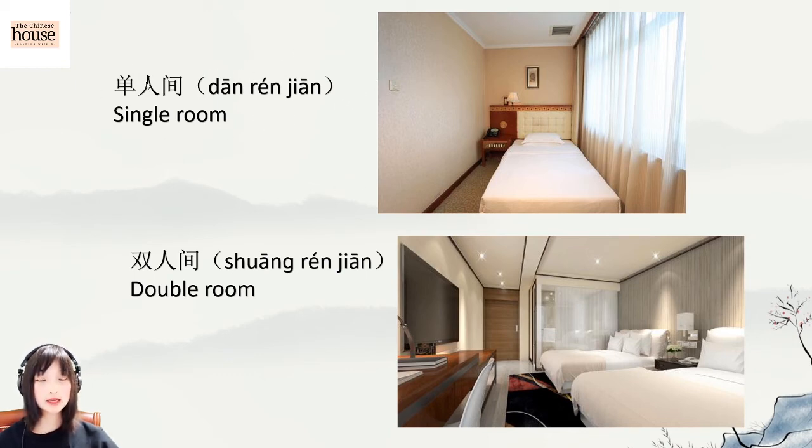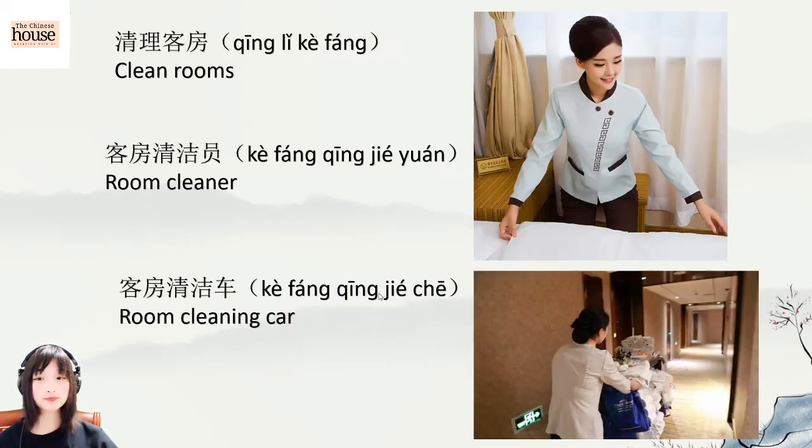Single room, 单人间. 单人 means one person. 单人间. Double room, 双人间.